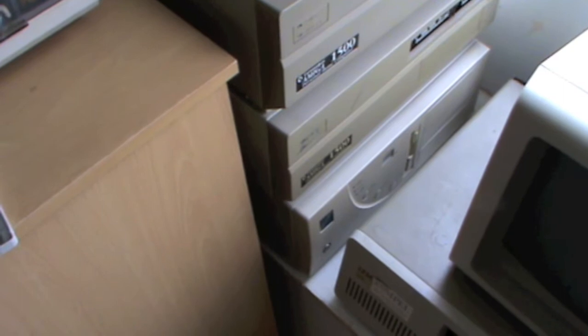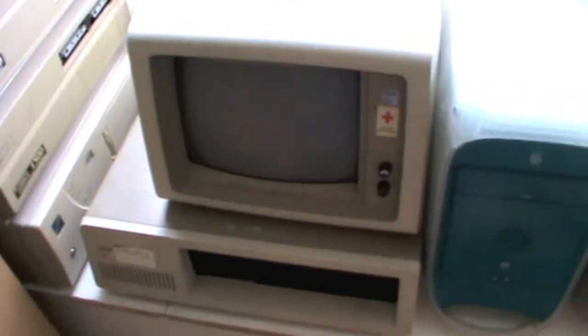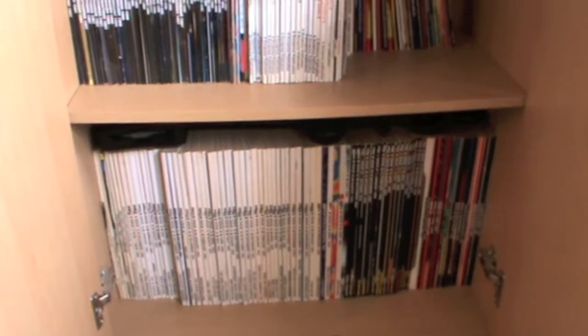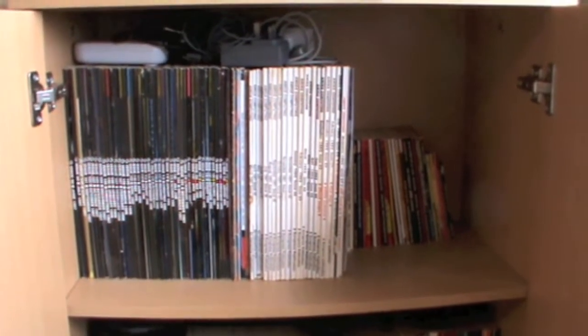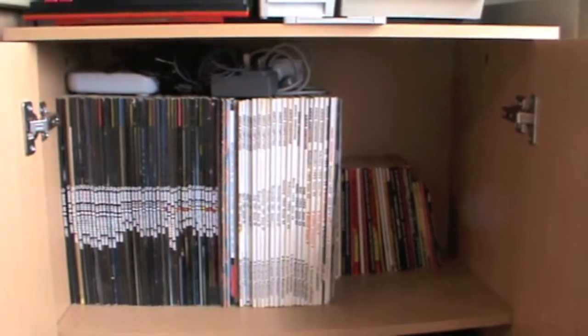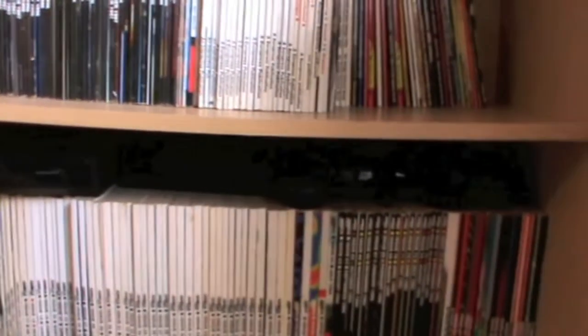There's an old 386, IBM XT. Very nice donation. Can't get it working. It's a real shame. And in this cabinet is my Amiga magazines. Got Amiga Format, and Amiga Computing. A lot of the free cover disks and books they handed out as well. I've got a little PS1 there just for quick PlayStation gaming. And on top of there is where I keep all the CDTV stuff. Floppy drive, the keyboard, the mouse. You may have noticed, obviously I've got the remote there.